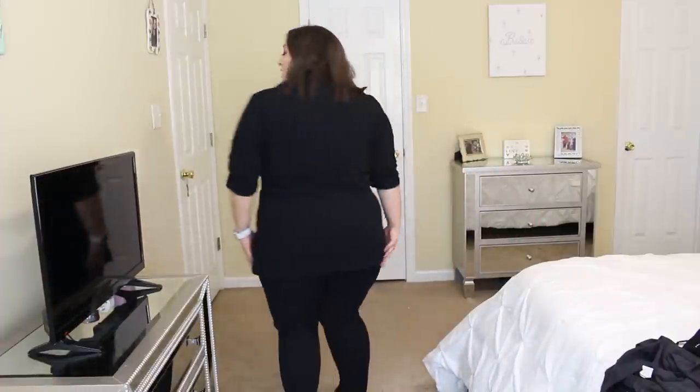So I also wish that it had pockets, but again, we're talking about like $10 a piece here, so you get what you pay for. But I mean, other than that, it's nice, you know.